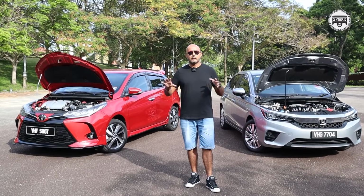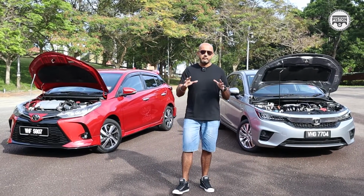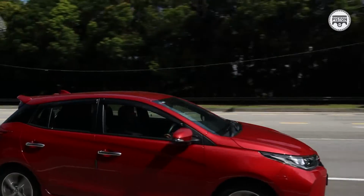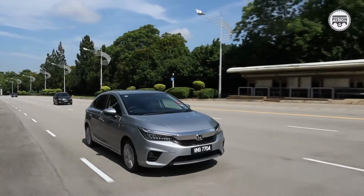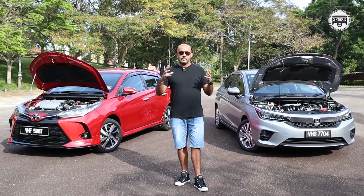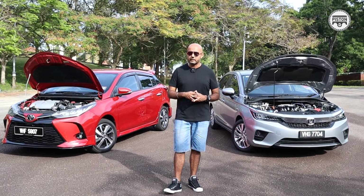But that aside, both cars are designed for fuel economy. We've been driving these cars around for a couple of days already and we are still at slightly more than a quarter tank, which is testament to how economical both these cars are. As B-segment hatches, these cars are better suited to day-to-day comfort, day-to-day usability, fuel economy included.